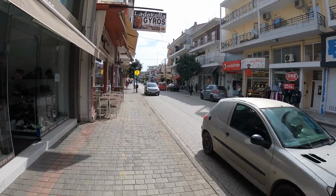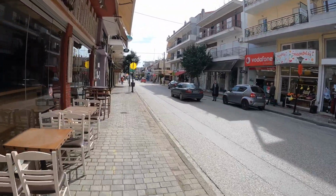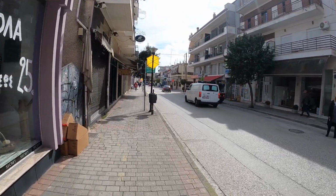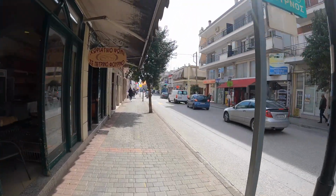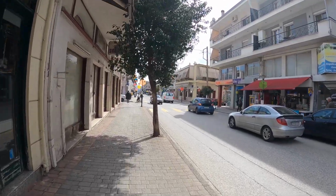Looks like a little business area of town. A very different scene from Athens, as we're up here in the mountains, a little bit more rural. I think this area has about 10 to 12,000 residents maybe. But it's bustling here this morning in the middle of the week.